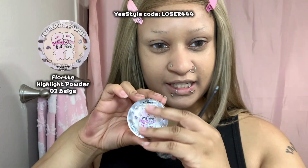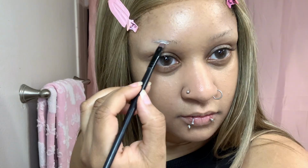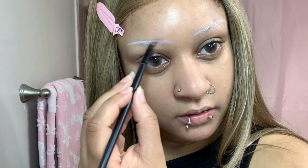I want blonde brows, but for brows I always use eyeshadow because I don't actually have a whole lot of eyebrow products. But I think I'm going to use an actual highlighter technically because I think it's bright enough. I'm just going to take this Floret powder highlighter and an angled brush. My brows are probably going to end up pretty thin just naturally. Because it's a little too light, I'm going to go over it with this random drugstore palette. See if it'll tone it down slightly.